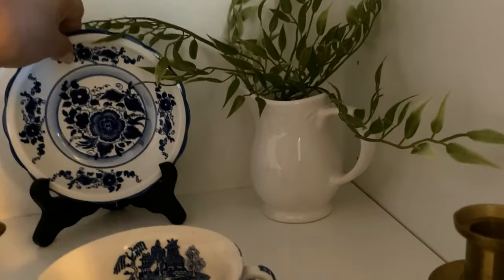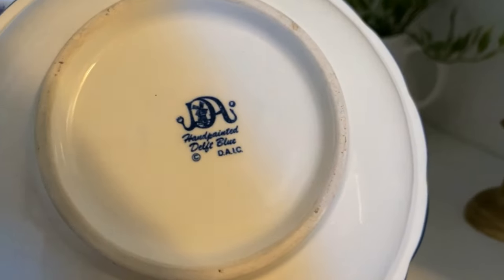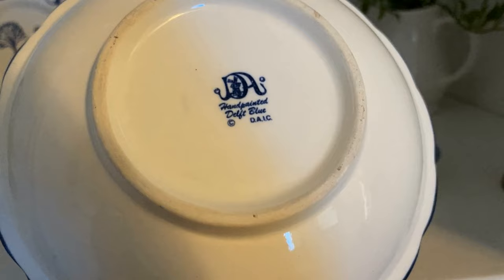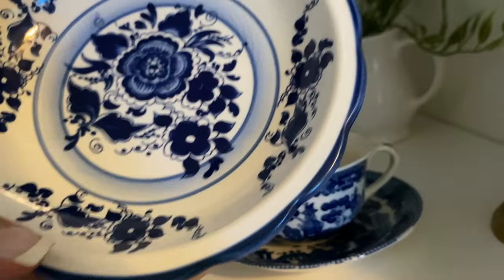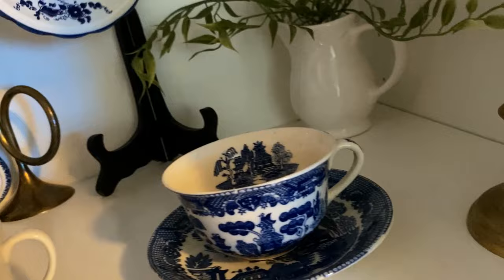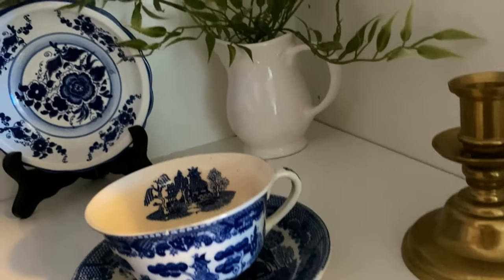Now here is something that you saw in the video, and we found this at the Salvation Army. It's a Delft blue little bowl, absolutely nothing wrong with it. It's just so beautiful. It's really substantial for its size. It has a good weight to it. And it's just so beautiful. Again, blue and white. I just love it.